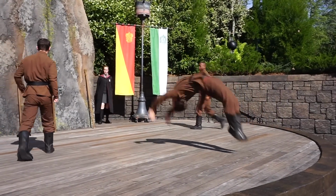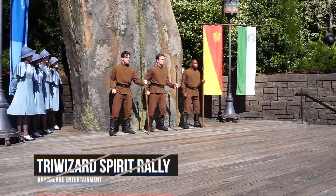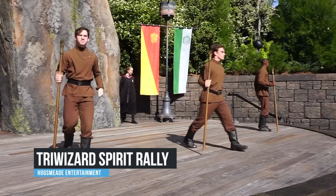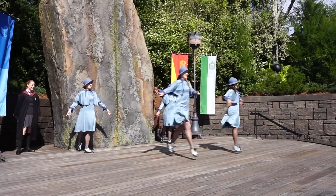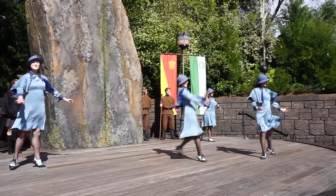Eternal glory, that's what awaits the student who wins the Tri-Wizard tournament. As seen in the 4th film, The Goblet of Fire, 2 different foreign schools visit Hogwarts to compete in the dangerous events that are part of the Tri-Wizard tournament. And the Spirit Rally is a fun way to see some of these characters and support your favorite schools.